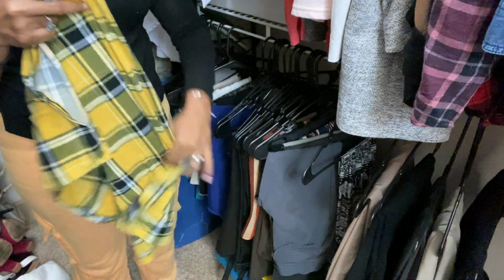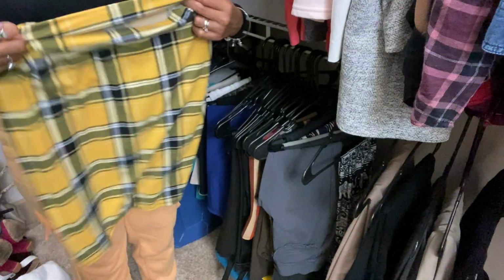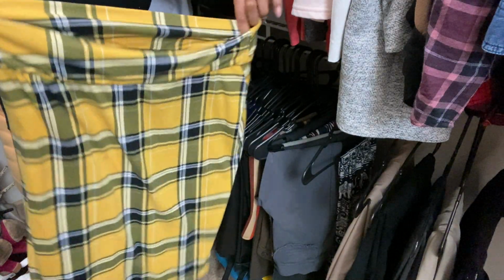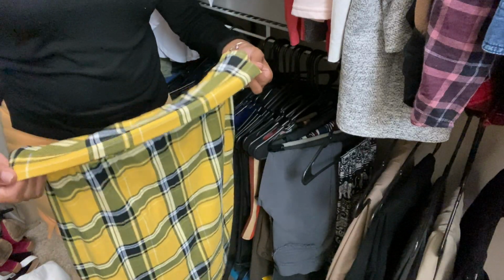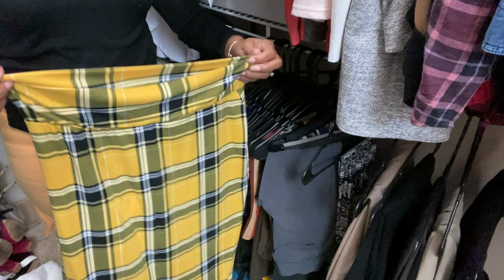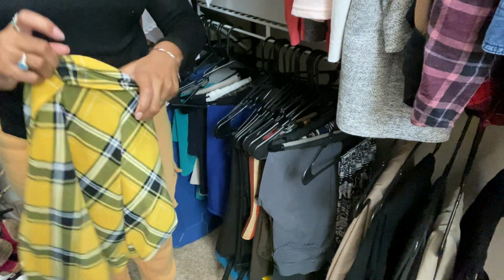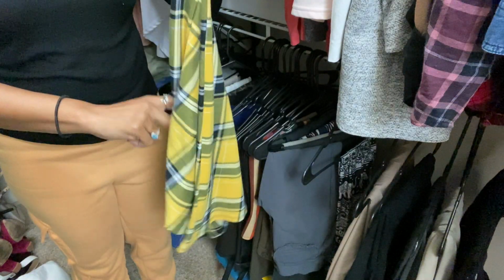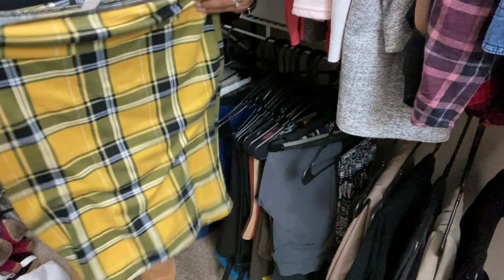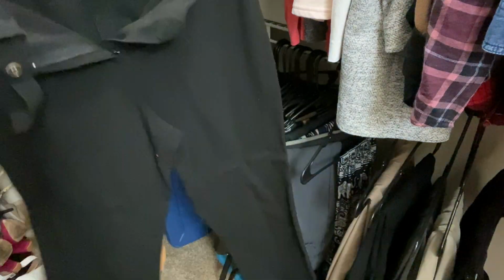I told you I was an 80s baby, 90s kid, so Clueless is definitely in my world vernacular in my mind. And when I saw it, I was like, oh my gosh, gotta have it. But it fits me horribly. It's wider at the waist instead of smaller at the waist. Maybe it could have gotten stretched out or something like that, but it just doesn't fit well at all. And I just gotta get rid of it. It doesn't fit me right.